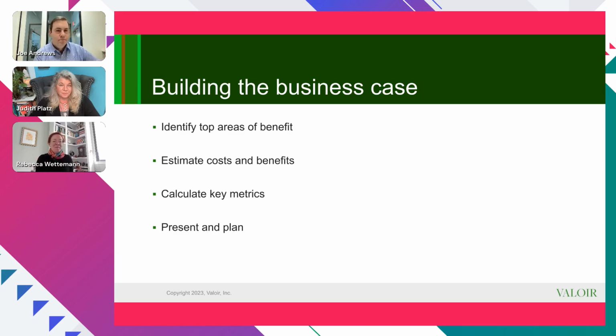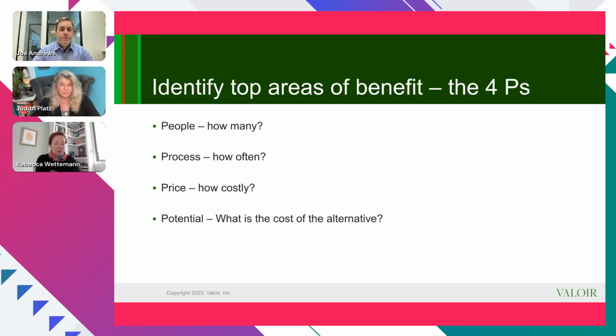There are a lot of different things that happen in the course of deploying and adopting technology. What you want to do is gather the best data that you can, and then use that data as a roadmap for making sure you get the most value. So let's talk about what those steps look like. First, identifying the top areas of real benefit. I just shared the data on the top areas of benefit that we saw with Support Logic customers, so that gives you a sense of a starting point. Second, obviously estimating the cost and benefits, calculating key metrics. And then the fourth and most important step, how do you present and plan your business case? So let's break these down a little bit.